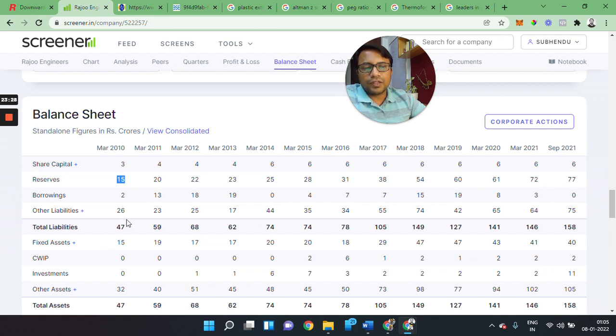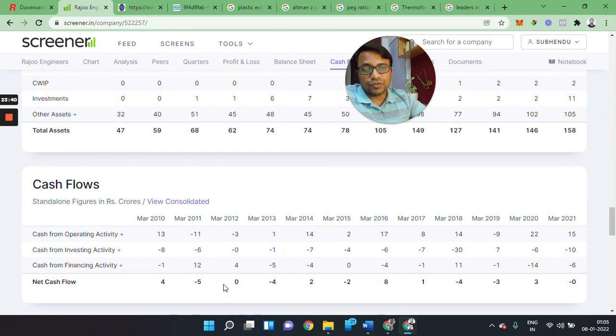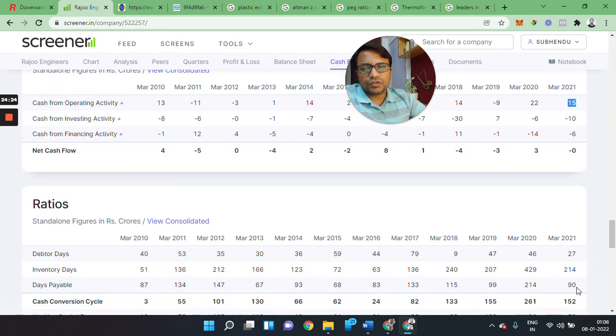And if you start looking at the other liabilities, they have also increased, but they have increased from 26 crores to 75 crores. Now, if you start looking at the cash flows, which we are always focused on, there are three types of cash flows: cash from operating activities, which is the core business of the company; then cash from investing, if there is some investment expense; and cash from financing, if we have taken any loans, and how much interest we are paying. That is the cash which is actually going out of the company. So if you see, the cash from operating activity is hugely positive. There was 1 year where it was negative, but in March 2021 also there has been positive cash from operating activities. Net cash flow was negative in the last couple of years, but overall it has been a positive net cash flow.